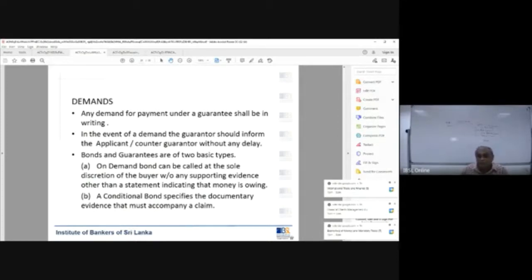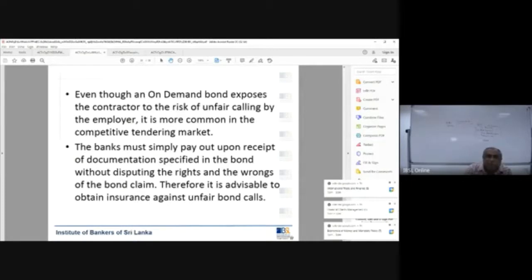Bonds and guarantees are of two basic types. One is on-demand bonds, with no documentary evidence and no supporting documents. They say, under this guarantee, please pay us, then you have to pay. The other one is conditional bonds that specify the documentary evidence that must accompany a claim. The last point: the banks must simply pay out upon receipt of documentation specified in the bond, without disputing the rights and wrongs of the bond claim.